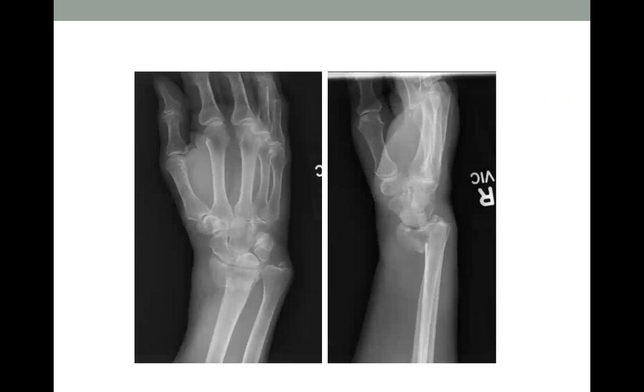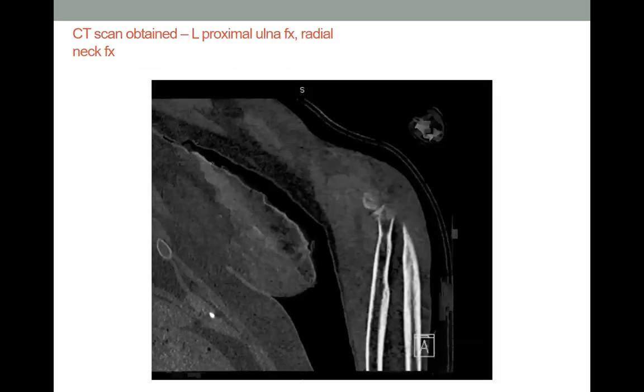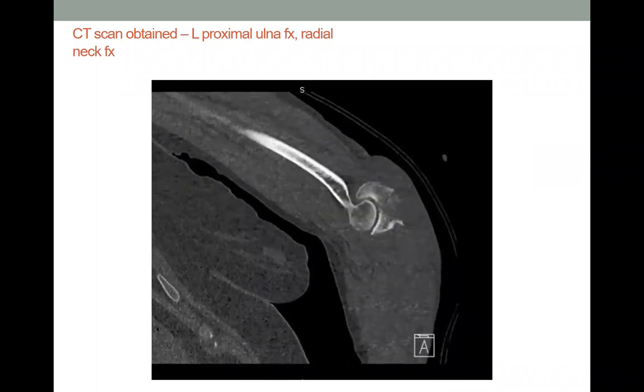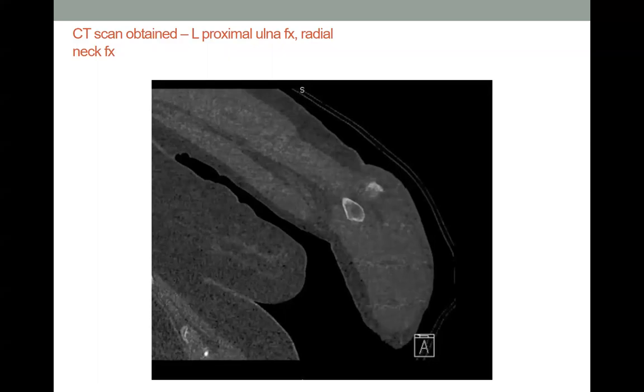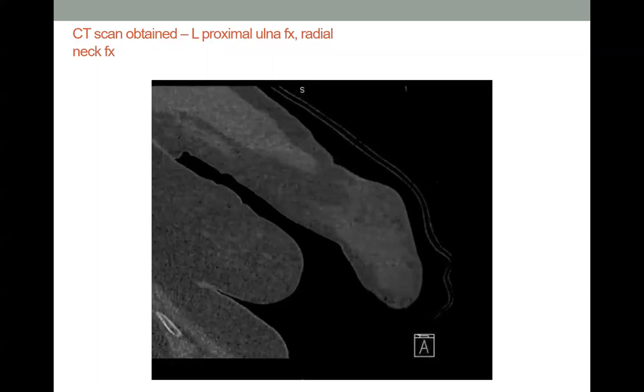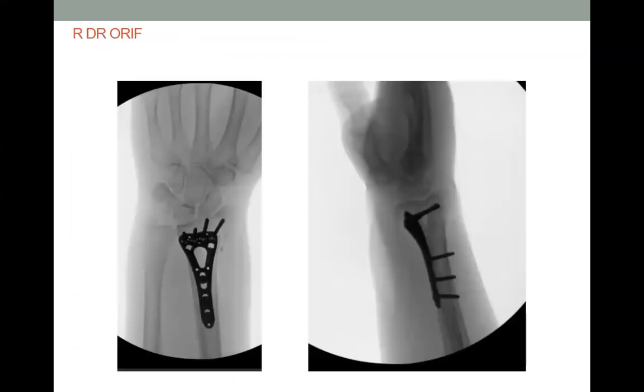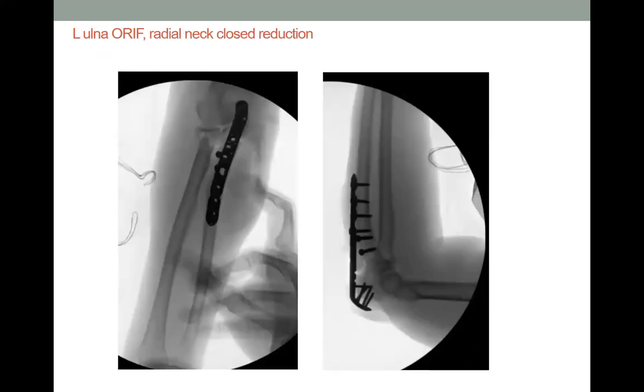Here's her wrist. A CT scan was obtained of the elbow, showing a proximal ulna fracture, as well as kind of a radial neck fracture. Her great toe. She was taken the following day for a right distal radius open reduction internal fixation, as well as a left ulna open reduction and internal fixation. And we closed reduced the radial neck during surgery, and we decided not to fix it at this time.